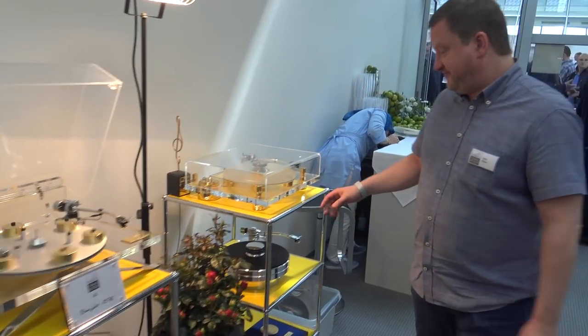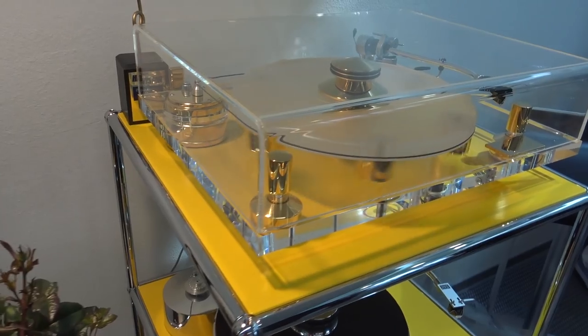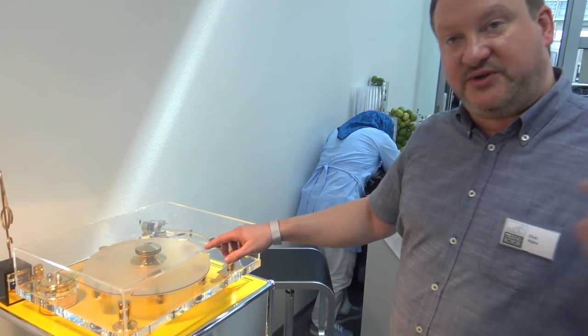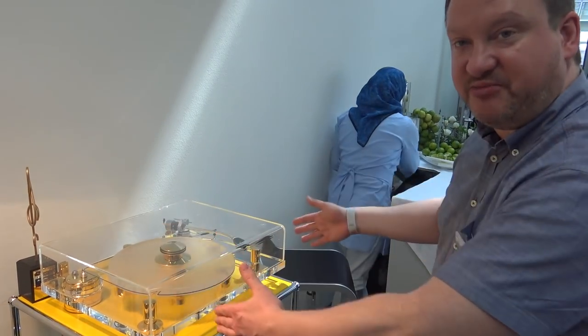The same, Transrotor Classic, also classic Transrotor design. And this shape we have here, we also see that again in the newest turntable we made, with the dust cover and the classic plinth.